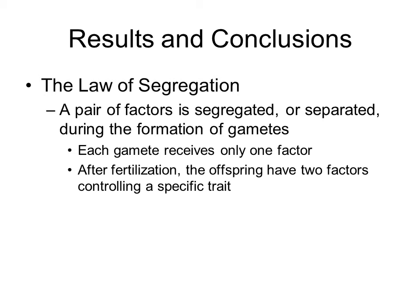So when they come together, they'll have two alleles and they'll have different traits on those alleles. So one might be dominant, the other might be recessive. You might have two dominants, you might have two recessives, just depending on what the sperm and the egg received.